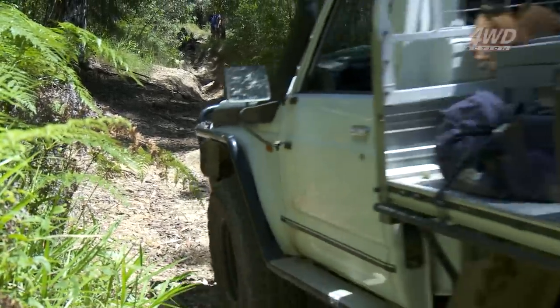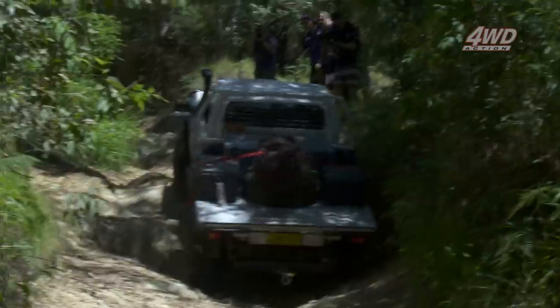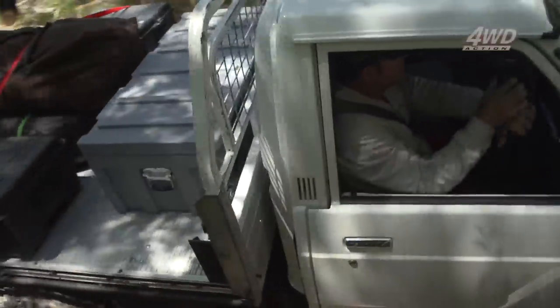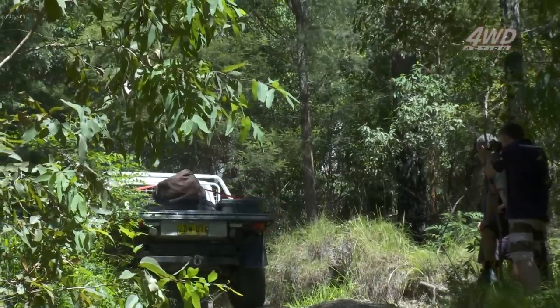Grant's up first, and he set that GQ up to be low, light, and geared right down. I've seen him in action before, and his approach is calculated and precise. He's going to eat this. Have a look at that, will you? You are kidding me. That's insane. That's a tough line. Grant's made that look so easy. Look at that, straight up the hill. He really did make that look like nothing.